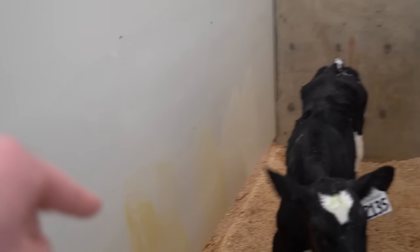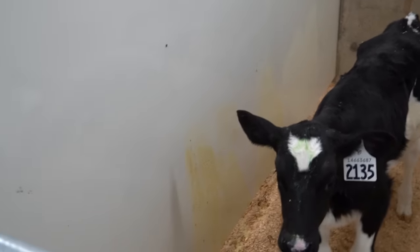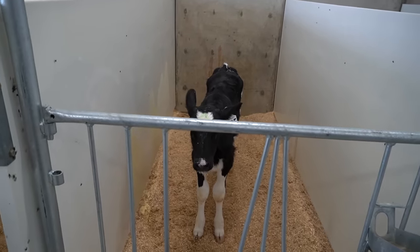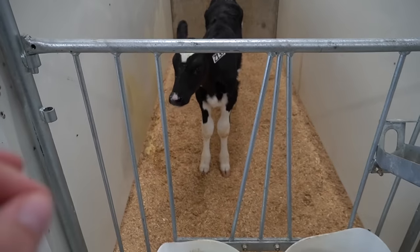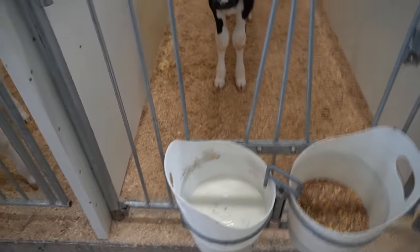And as a bonus, she's got diarrhea that looks really kind of light yellow. So she's got a little bit of pneumonia, most likely. So that's what we're treating her for right now. And she's also off her milk.